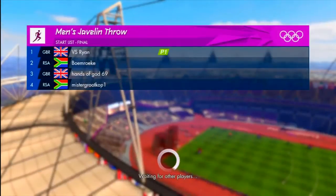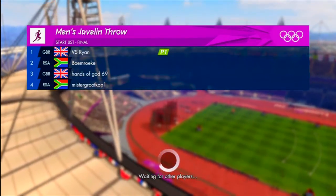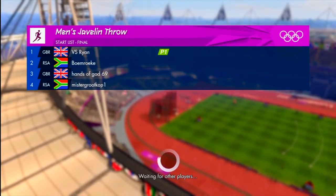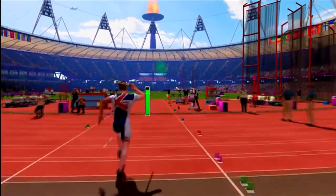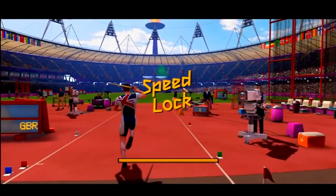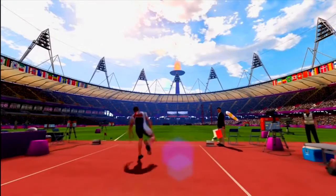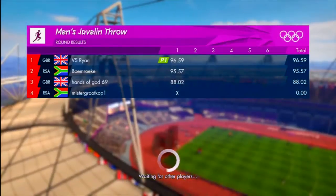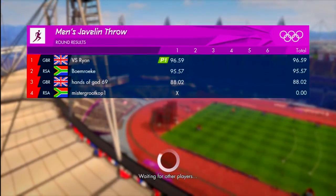Well, this event has changed over the years with the redesign of the javelin. Well, there's no reason why this athlete isn't considering themselves one of the real medal contenders here. I think you can see from that celebration that the athlete's happy with that throw. Well, Great Britain still lead this event, but it's very, very tight at this stage.